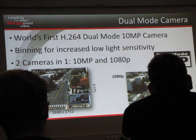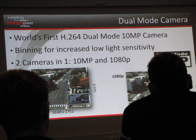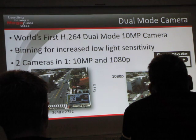The reason they bought them was because of a unique technology in the camera, which is our dual mode, 10 megapixel, 1080p. This camera has two modes. One, it has the full 10 megapixel resolution. The spec says 6 frames a second. In reality, it's 6.6 frames per second. Or you can bin it, crop it, do 1080p at a full 30 frames a second.